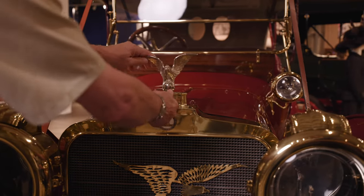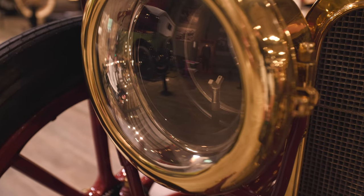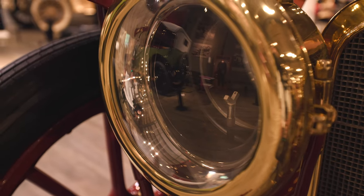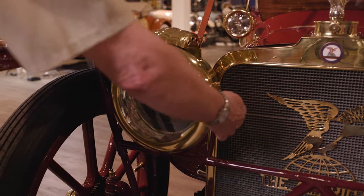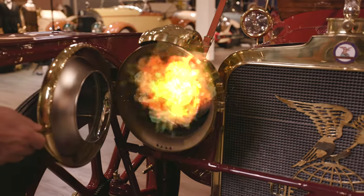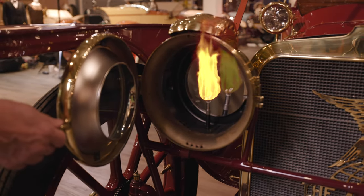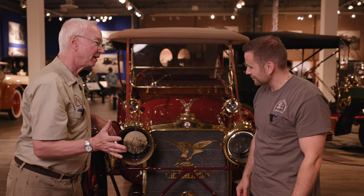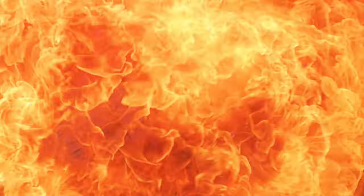Whoa! So in 1913, electricity made it into cars with electric start, headlights. What do we have on our 1912, Stephen? These are gas lights, Bobby. These are actually acetylene headlights. These headlight lenses always hinge like this. You open it up, you put your match in there, and light the gas jet. Whoa! Well, you blow into it first to get the excess gas out. You learn that the first time you do it. Yeah, you could lose your eyebrows, probably. Got an arc light in there, basically.